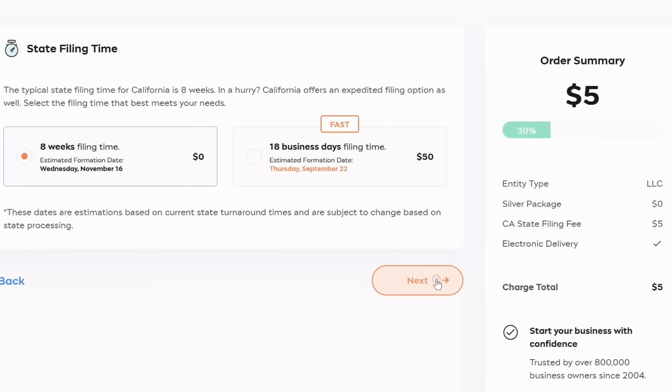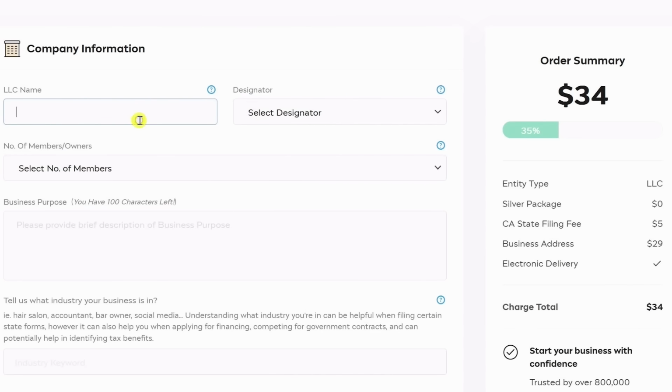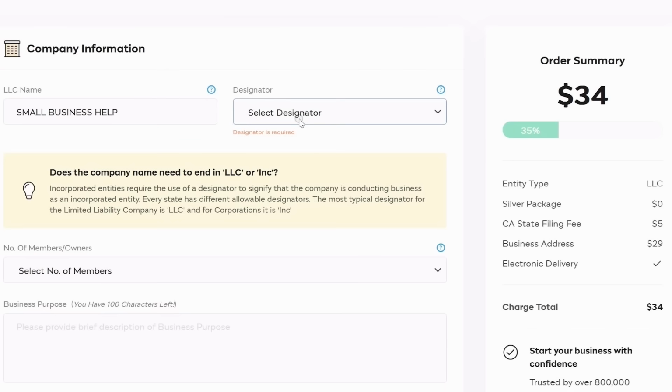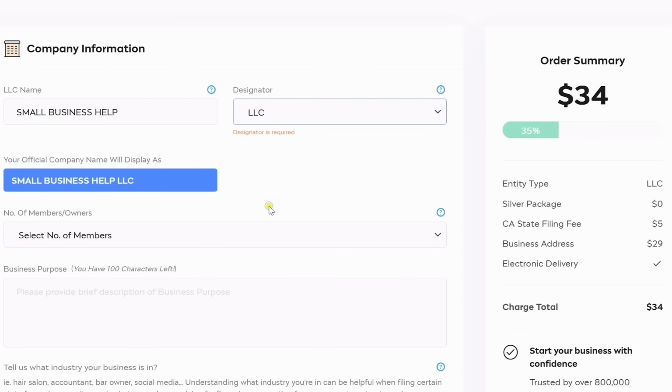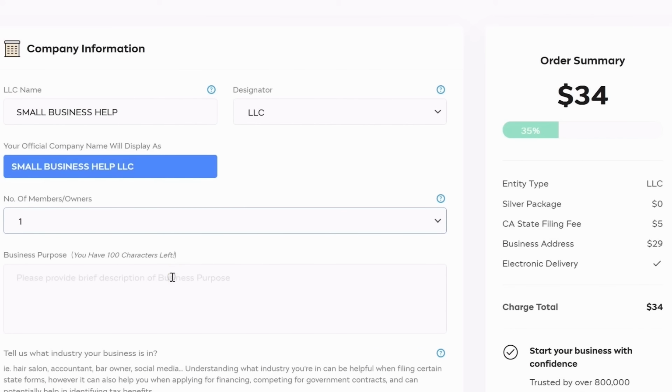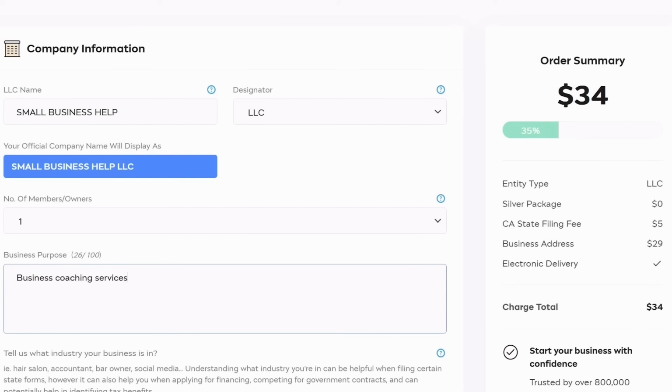Next, enter in the name that you would like for your LLC. An LLC must have a limited liability company designator at the end of the name. So you're going to do this by typing in the name of the LLC and then selecting the designator separately. For example, if you want to be Small Business Help LLC, you will type in Small Business and then select LLC as the designator. Next, enter in the number of members or owners and then type in your business purpose.